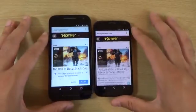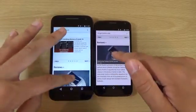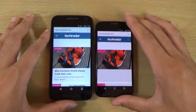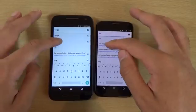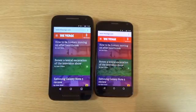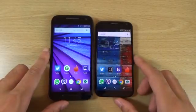What about GSM Arena? A bit quicker here on the left. So again, a bit quicker there. And again. So I think you can see here the Moto G is a little bit quicker when it comes to web browsing, which is quite good considering it only supports 2G Wi-Fi. So a little bit of improvement there on the budget model.